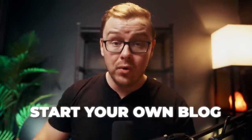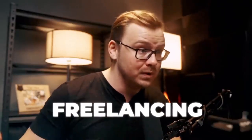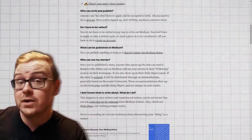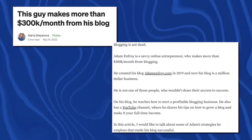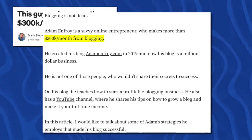Now, there's many different ways you could make money from this. You could start your own blog, for instance. Chances are you wouldn't be able to make money for a long period of time though. You could also work as a freelancer writing on other people's blogs. There's also different websites such as medium.com where if you write a really good article and a bunch of people view it, they'll actually pay you, similar to making a YouTube video and then YouTube paying you. And there's a story of this guy who launched his blog about 3 years ago and he's already making over 300K a month from it.